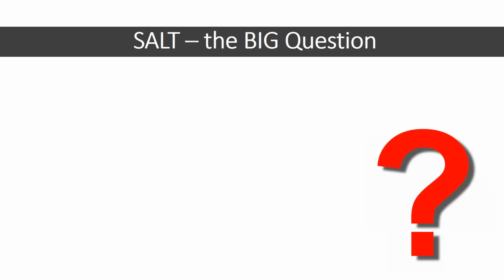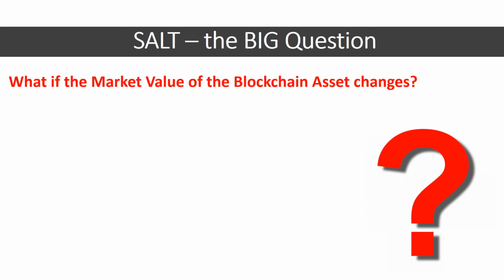So I'm sure you guys are really intrigued by this particular project and how it's going to work, but there is one major question, I should say, that all of you guys are thinking of. So what happens if the market value of the asset changes? So we know with cryptocurrencies it's so volatile. The price today could be completely different tomorrow. So how does Salt take care of this issue?